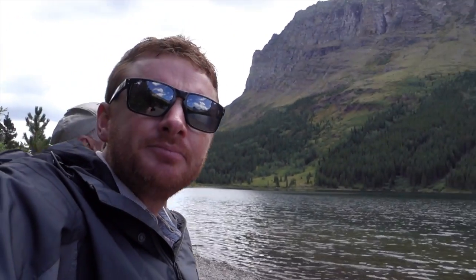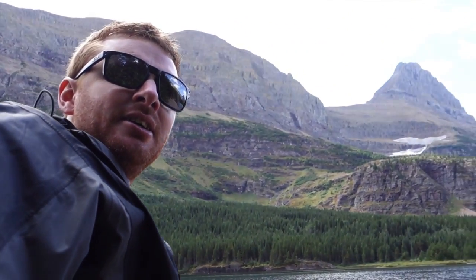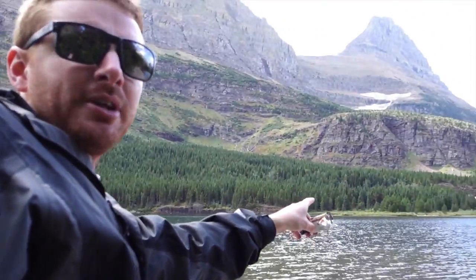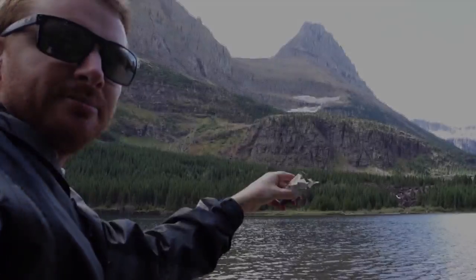All right, here we are about halfway down Swift Current Pass. We stopped for a little lunch break on this beautiful lake. Came across it. We're sitting in this nice little grassy area right here around the lake. And that's our view for lunch. It's pretty good. And right over there, there's some falls. You're probably gonna see that up next. We'll be hiking up over that direction.